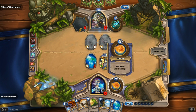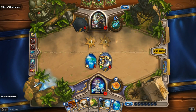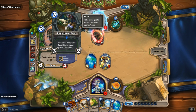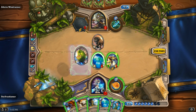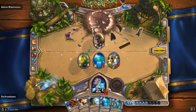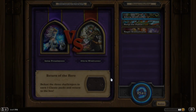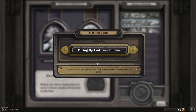Can I hit those guys with my fireball? Stops him from being able to use his hero power. If I'm correct, that's what the freeze does. Damn, that was a smart play on my part. I was curious, can I actually damage my own minion and give it more attack? And sure enough, you absolutely can. So we've beaten that one. Doesn't really say anything though, which is kind of annoying.